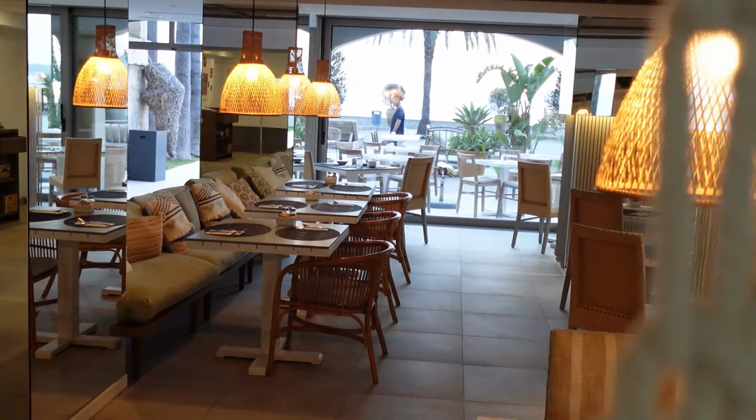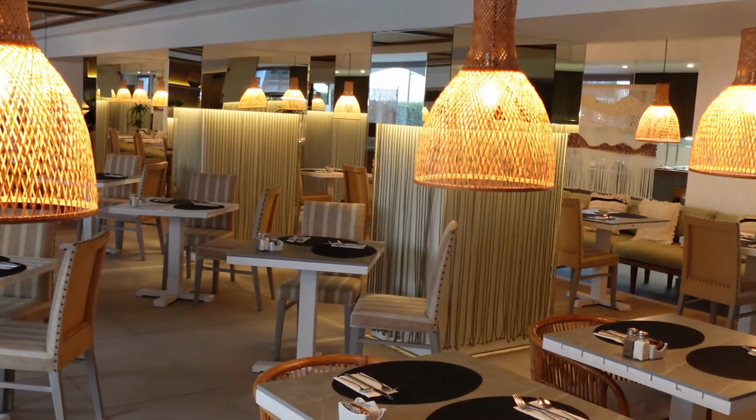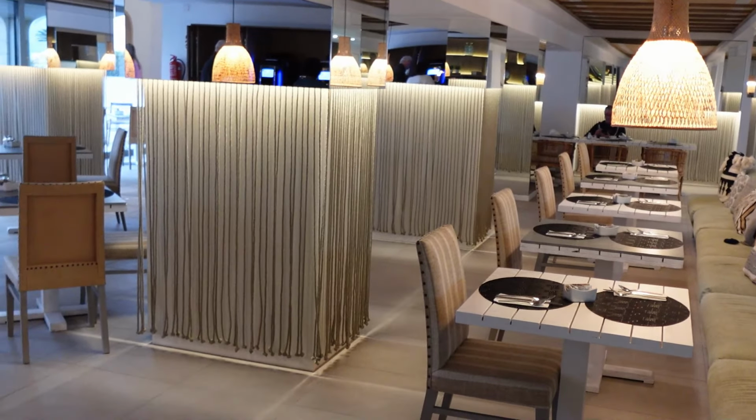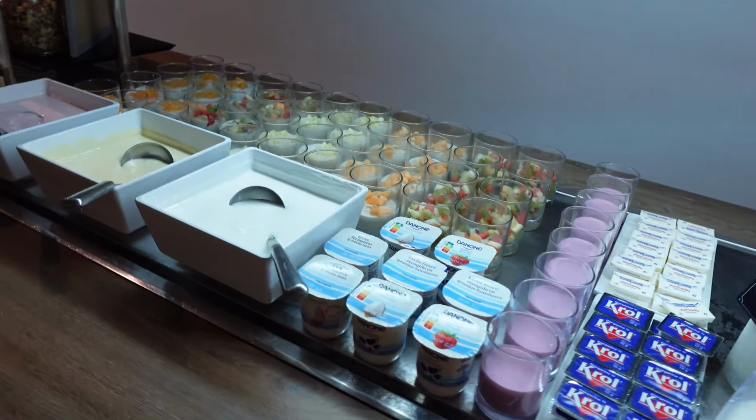There's one restaurant at this hotel, serving a buffet breakfast and an a la carte lunch and dinner. We stayed on a half-board basis, using the buffet breakfast and half-board a la carte dinner. The food was beautiful and we really enjoyed eating here.